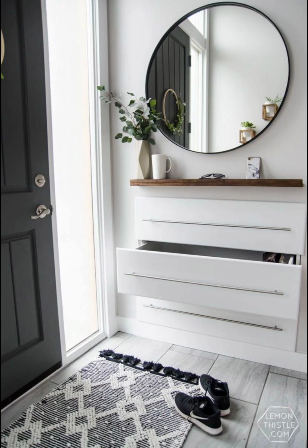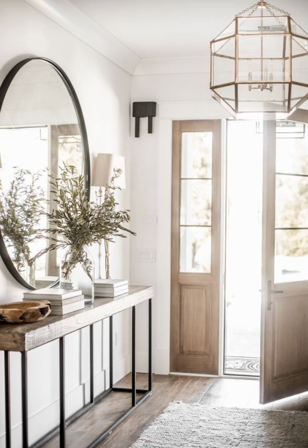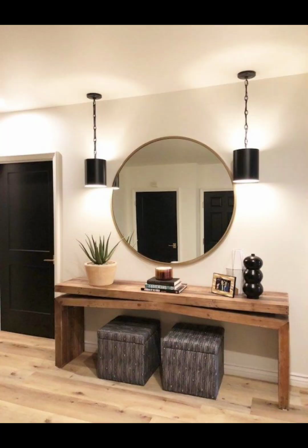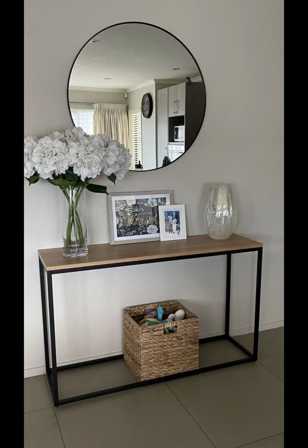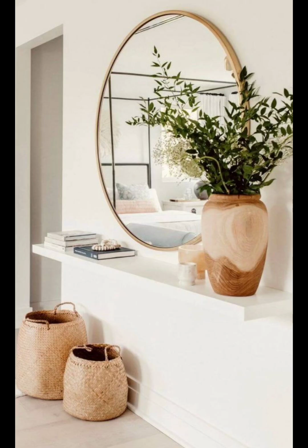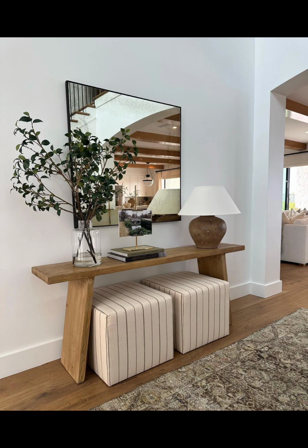Modern design elements play a big role here. It is all about sleek lines, clever storage, and making the most of the space you have, whether it is a stylish console table and chic benches or some eye-catching lighting. These elements can totally transform your entryway from a simple passage to a warm, inviting space.